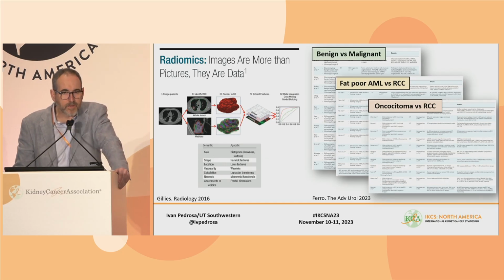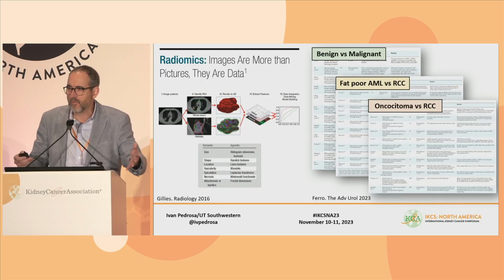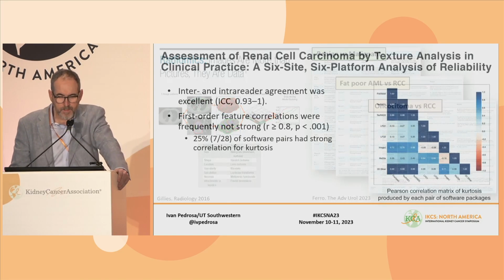Now, I will argue that you need to include all kinds of tumors if you really want to use this in clinical practice, right? We don't distinguish oncocytoma from renal cell carcinoma. We have an indeterminate renal mass. We need to understand what that is.